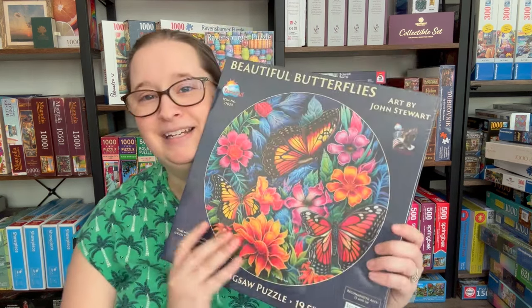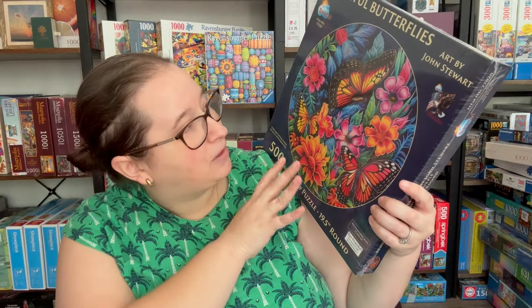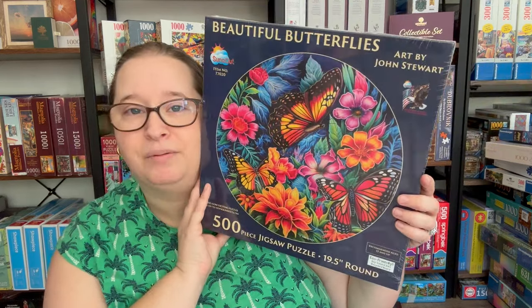Next up, we have this one here. It's called Beautiful Butterflies. The artist is John Stewart, and it is 500 pieces. Look at this one. It is so springy. You just have three giant butterflies, lots of big flowers, and it's a circular puzzle. So I feel like this one would just photograph really beautifully. Loved the image a lot, and I'm excited for that one.